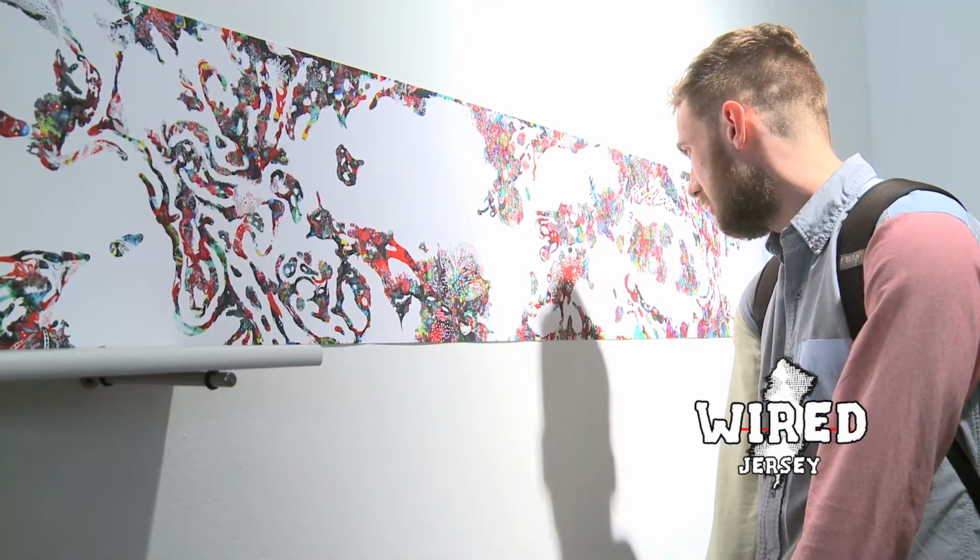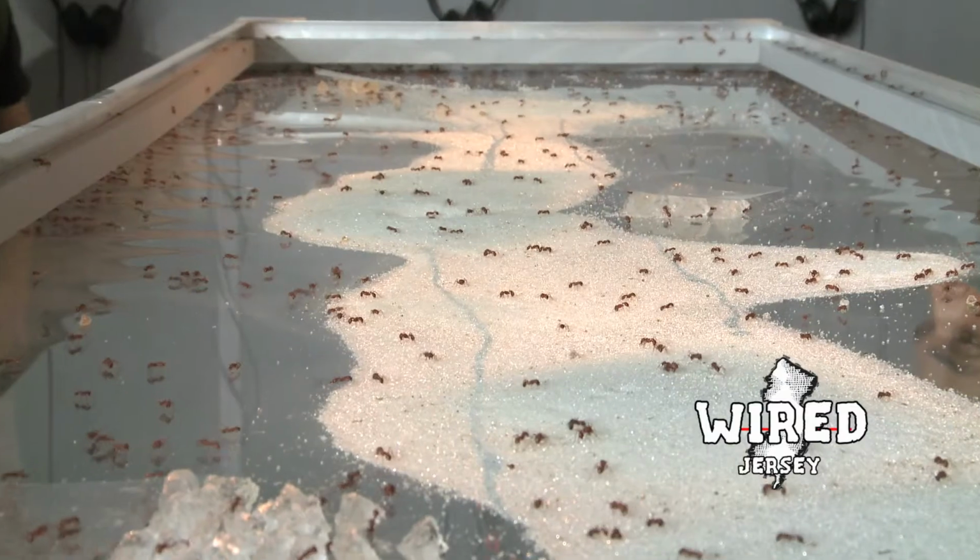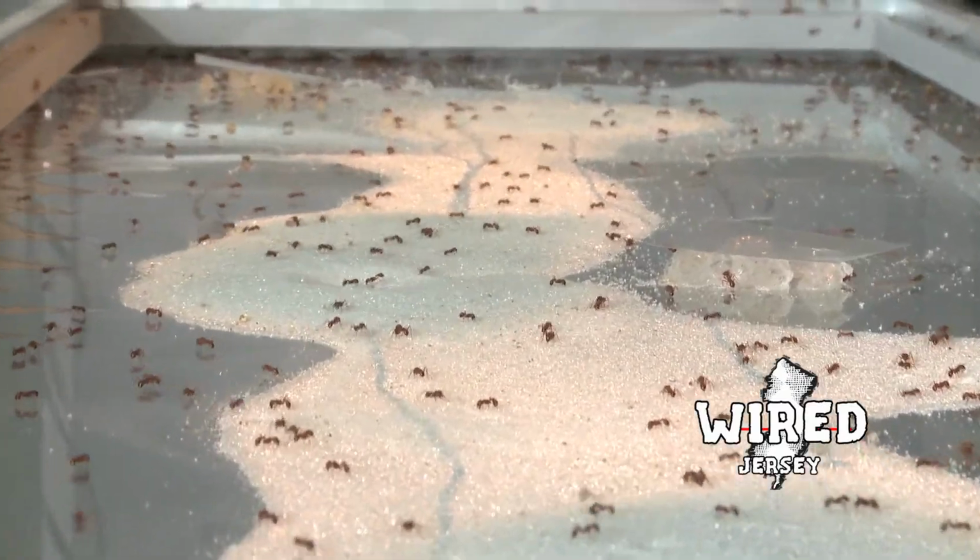The students' pieces varied with theme and execution. Artist Dana Michelle Heems worked with 2,000 harvester ants for her thesis that allowed observers to hear the ants. The two species involved are humans as well as harvester ants.